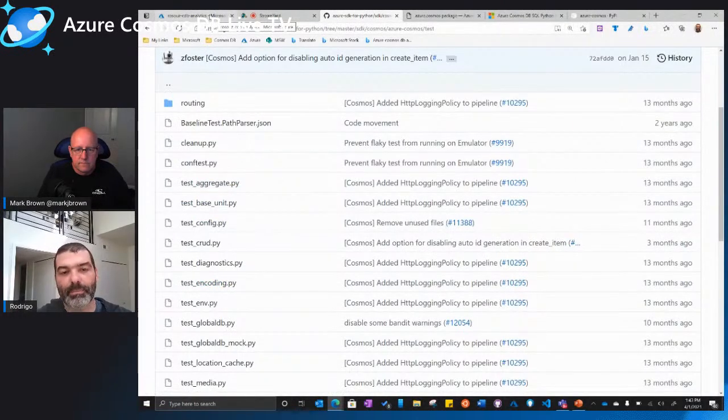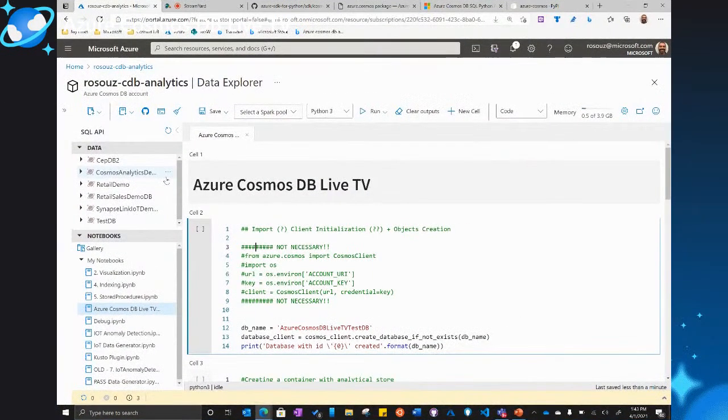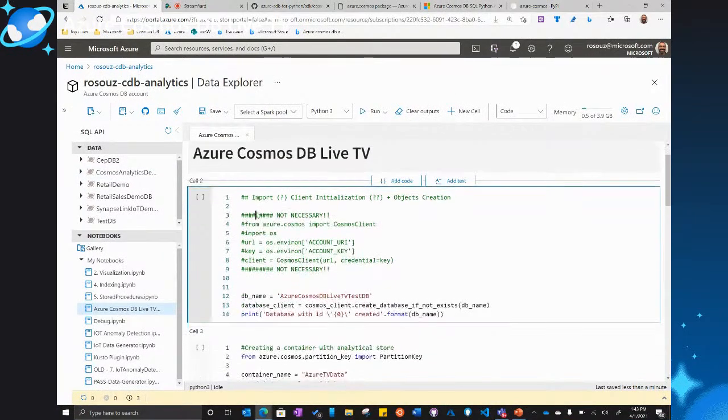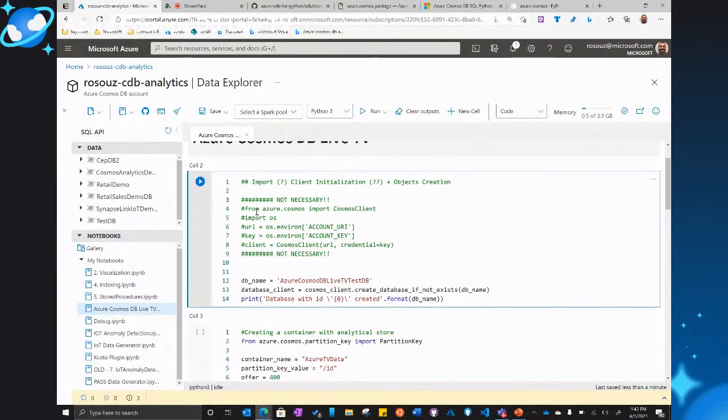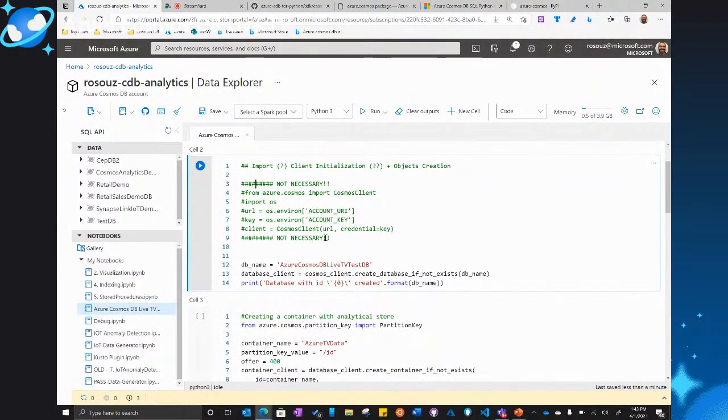So let's go. Let's do some demos here. Let's do it. Yeah. So this is the Cosmos DB Data Explorer, and I created here a new notebook just for this session. And the first thing we're doing is to create a database.